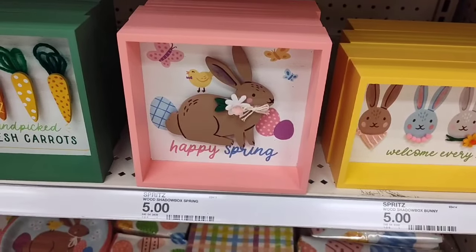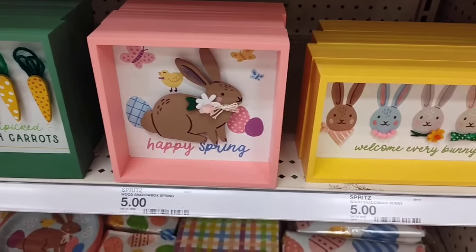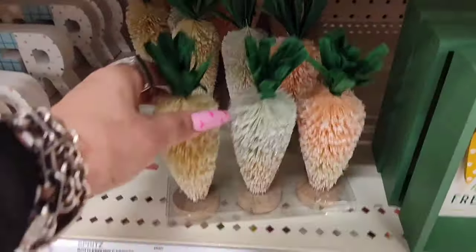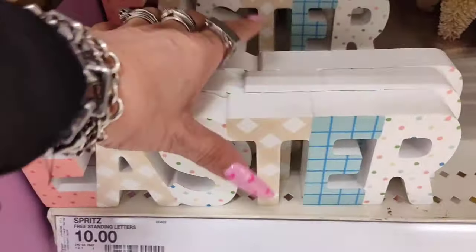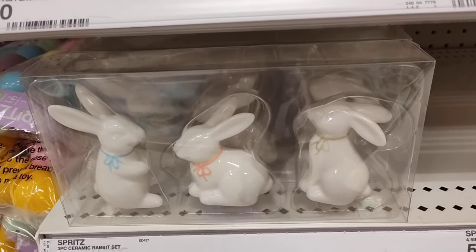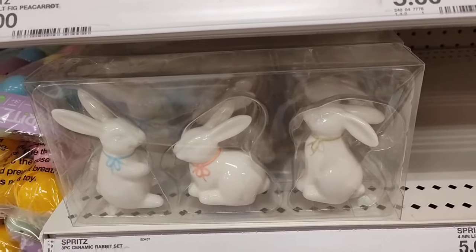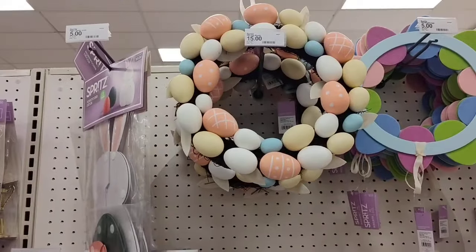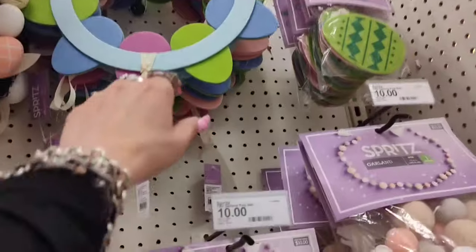Look at the cute shadow box in pink, happy spring. And then hand-picked fresh carrots, those are all $5. These are $5, and then these are $10 right here. And they have the $5. For $5, you get the three different ceramic bunnies. And then we also have the egg wreath for $15. And this felt wreath is $5.